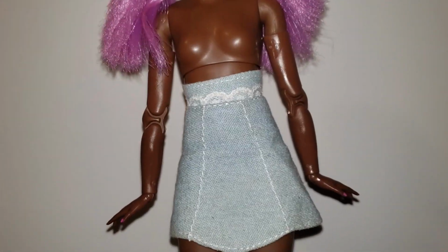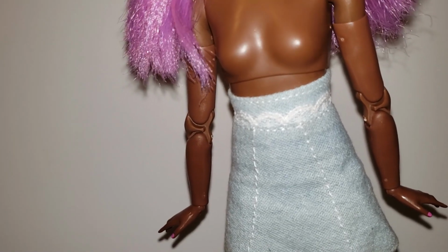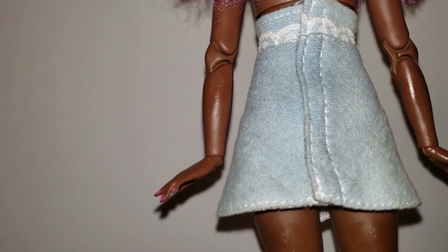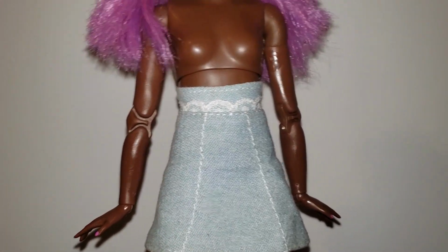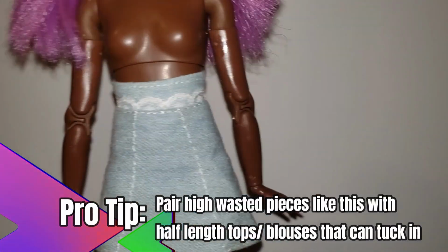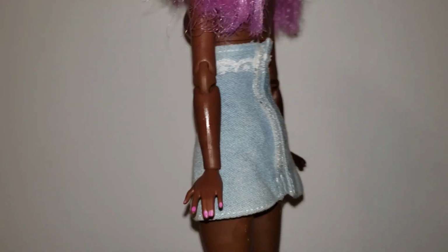So I've only been able to use this skirt for my Integrity Toys dolls that have very slender bodies. Naturally, their torso is very cinched compared to my Made to Move bodies. I have to put them very high-waisted on her, otherwise it won't fit around her hips, so you can't close the Velcro. But this skirt has Velcro going all the way down the back.